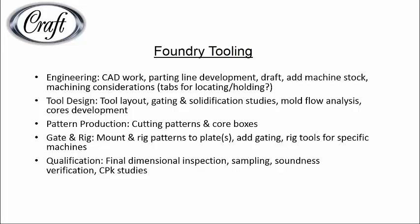Some customers may just require a handful of samples for a sign-off, but the bottom line is the customer requirements are going to drive the amount of validation that is needed.